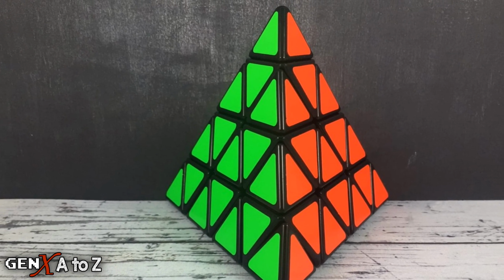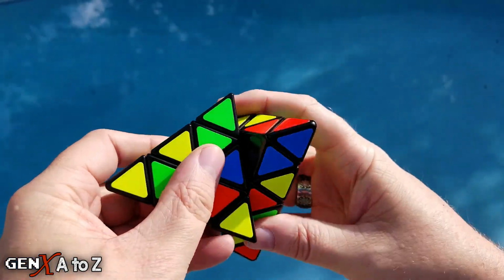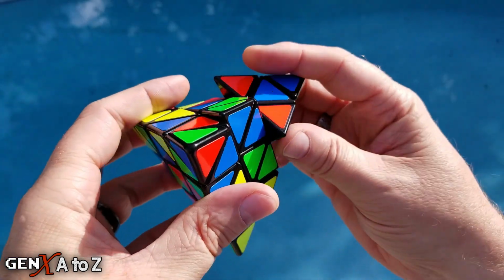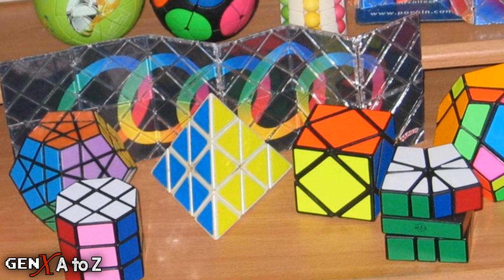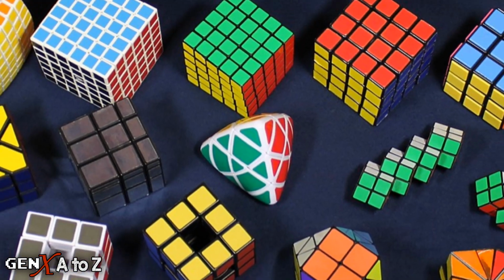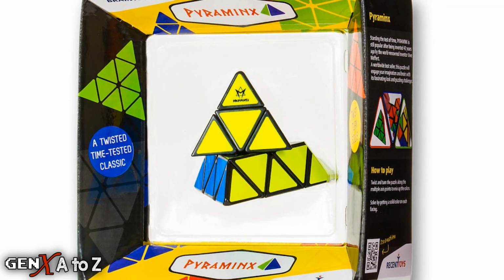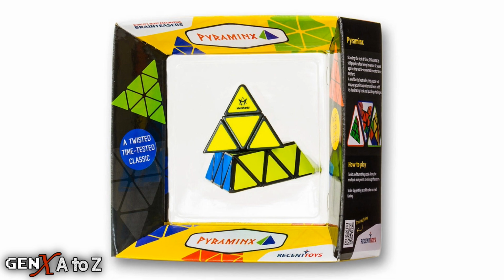Pyraminx showed us that as much fun as that original cube puzzle was, there was room for variation and permutation in what has ultimately become a robust twisty cube industry. There are now literally hundreds of different types and styles of puzzle cubes, spheres, X's, cylinders, and more. And that began with this first variation on the puzzle cube theme. And that's why P is for Pyraminx.